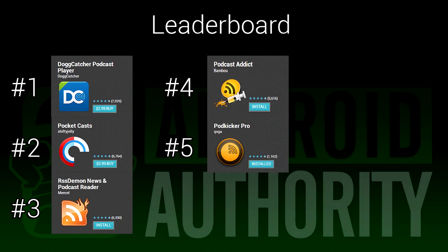If you take a look at our leaderboard, you can see how all these apps stack up against one another. As always, this is how they were rated by you, the people who download and use these apps. There is no bias on our part.